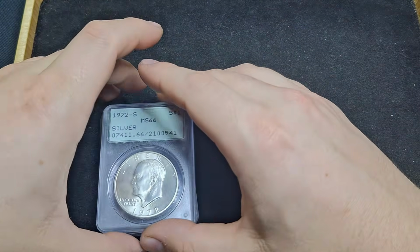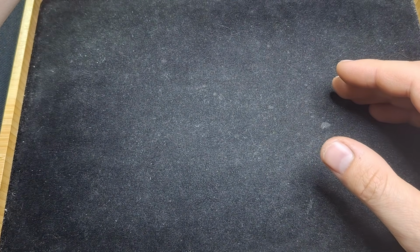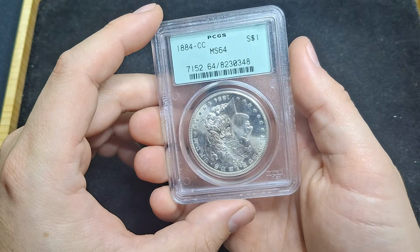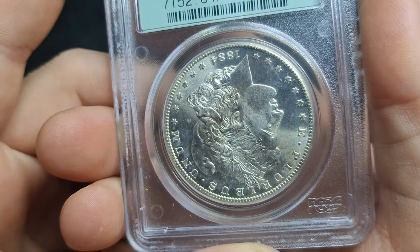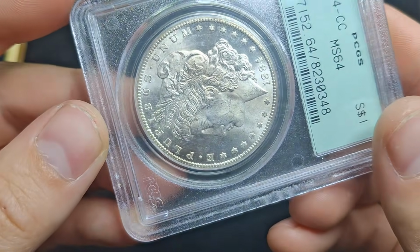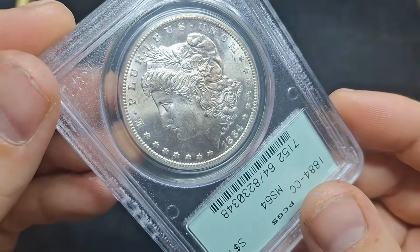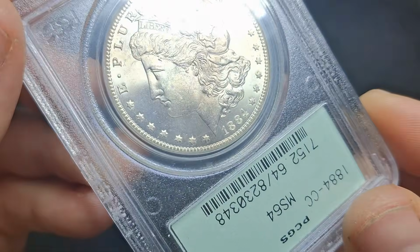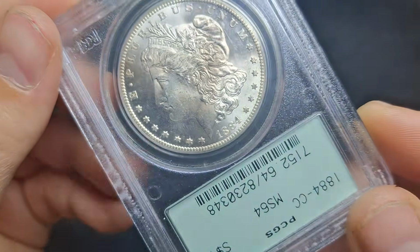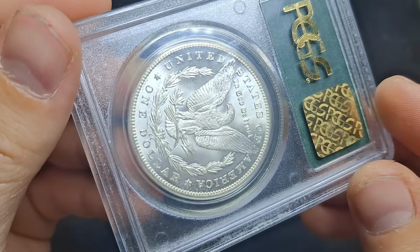And then we will run through these. This is my coin, MS64, Carson City. I don't know if I've showed you guys this one before, but I purchased this with a group of other coins for another customer. I think this is just beautiful. Hardly any rub on the cheek. Great surfaces. Reverse is like 65.5.